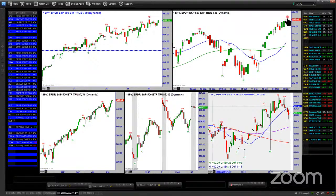Then it closed high, gapped up. Yesterday came back off the low, and we'll see if it breaks today's low or yesterday's low, whether that will be a break that takes it down toward this area here.